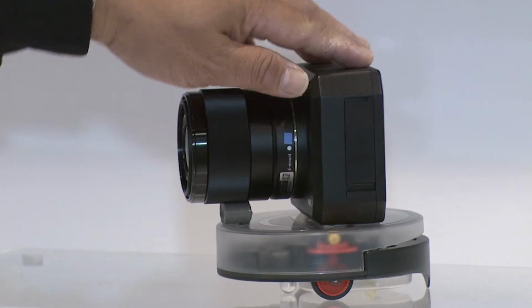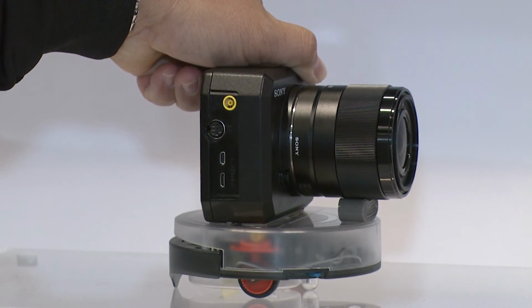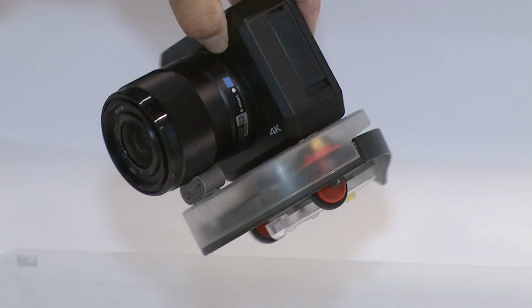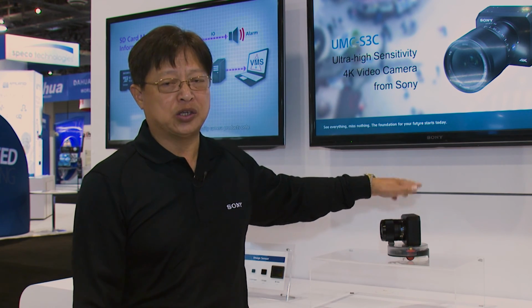This is the new 4K camera, alongside the introduction that we have for the network-based SNC-VB770. This, as you can see, is a much smaller version. It's still a full-frame E-mount sensor using the same type of technology. However, this is meant for a different type of application. It has an HDMI output and a USB interface, as well as an SD card slot for storage. It is DC 12-volt powered.